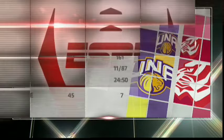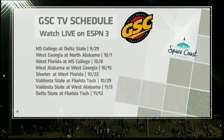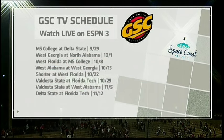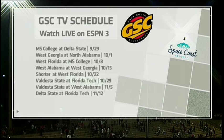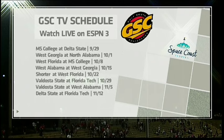We have a couple of big games coming up next week. A game on Thursday and on Saturday that you'll enjoy here in the Gulf South Conference. We'll begin with our first trip as we go to Cleveland, Mississippi for Mississippi College and Delta State. And then on Saturday, we'll have in Florence, Alabama, West Georgia and North Alabama. Rick, that should be a good one. Yeah, it really should. First, the MC Delta State game, two old rivals that really don't like each other. That'll be fun to see. The one on Saturday has all the earmarks of a classic. Both of them were national contenders last year, and both of them are national contenders again this year.